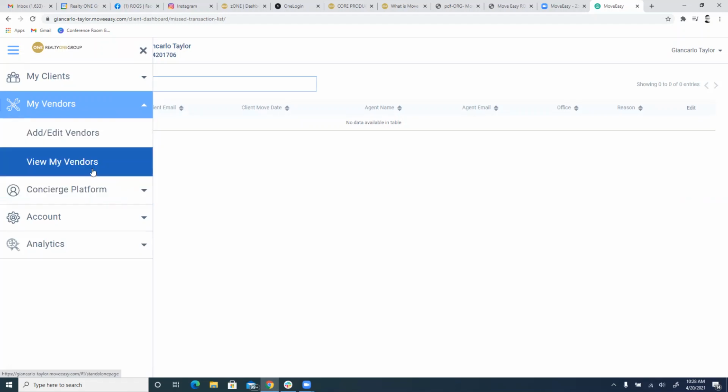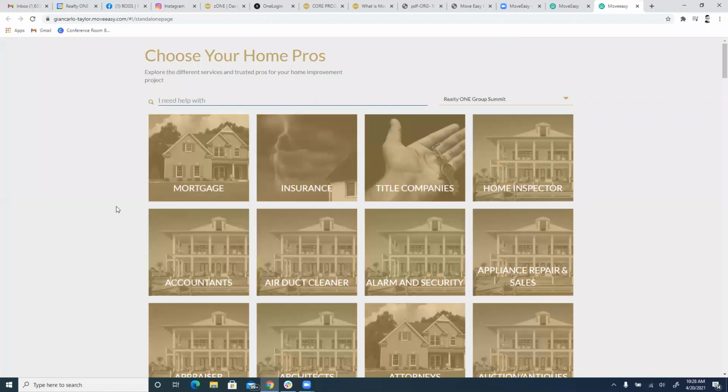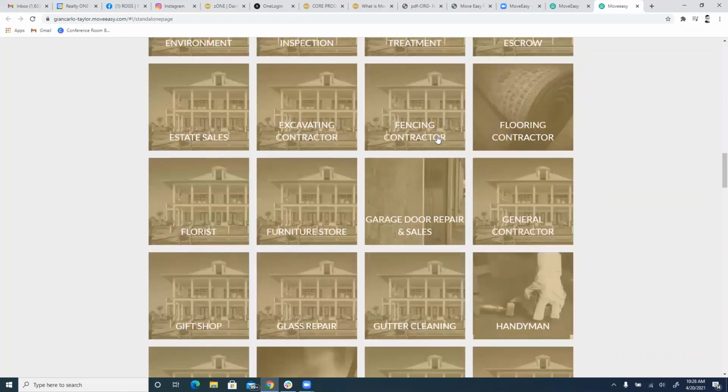So we'll jump into view my vendors. This is kind of the important part. This is what it is here. So essentially right here is you can actually add your own vendors that you've done work with in the past. If you feel like they're a good representation, they're reliable, vendors that you would feel comfortable recommending. You can upload them onto here, whether it be mortgage, insurance, title companies, alarm, attorneys, automotive repair. The list goes on and on.